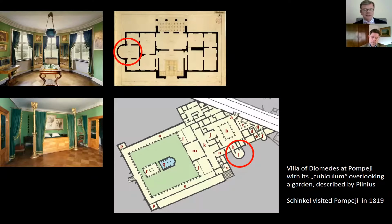Why do we know this? This villa was very much described by Pliny, and Pliny was very important. His books throughout the classicism and the early 19th century, so they read, and this was an idea. Wow, that's a citation of a very, very famous antique villa if we do a bedroom in this way, because it's also known that in this bedroom here, there was an alcove like this here, a niche with a bed in it.